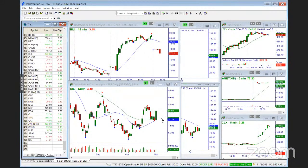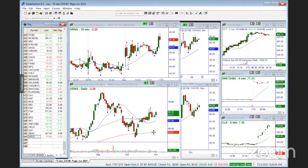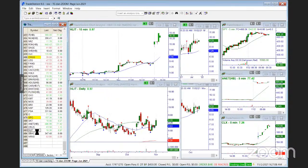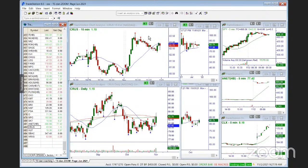Billy Bob. Bearish gap. This looks like an ADR. So I'm going to just get rid of you. VRNS, I can't tell where you're gapping. SBAC, also it's a sloppy buy setup. We'll come back. HLIT 1030. Bullish weekly. Crest gap breakout. I don't know why I'm not seeing these prints pre-market. But this could be a great put spread.